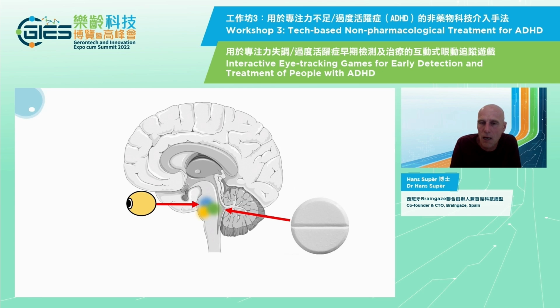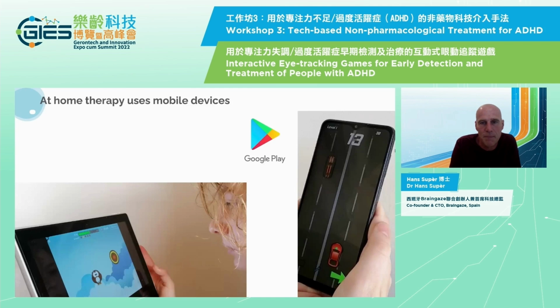We don't do this with drugs, but we do this with eye activating brain connection. Because we use an infrared eye tracker, we have now also developed a webcam or selfie-cam eye tracker, so we can have games played on a tablet or a smartphone.